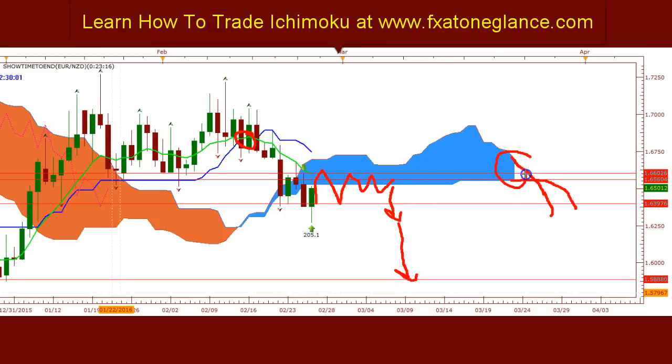This future is not bearish yet, but I'm looking for that to happen. That's why I think we're going to get that ranging. Chikou span is below this price here. So here's Chikou span sitting below the price. Now it may find issues with the cloud here, but Chikou span still can get through that level probably.